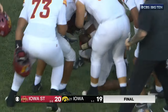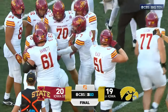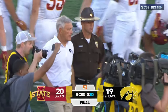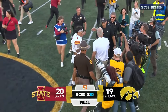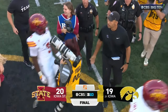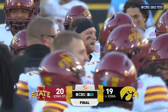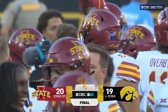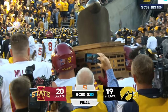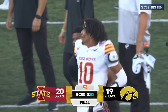And it's a final now. And Kyle Conradi may never have to buy a hamburger in Ames, Iowa the rest of his life. Anything else either, maybe. 20-19 Iowa State, an unbelievable second half comeback. And they win the 71st edition. And now the Cyclone players are going to head to the Cy-Hawk Trophy as fast as they can. And there it comes. And I told you to take 2 or 3 guys to lift it.